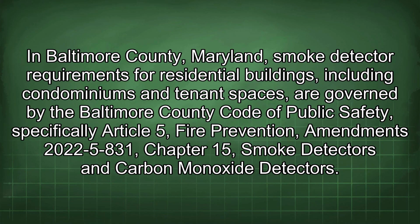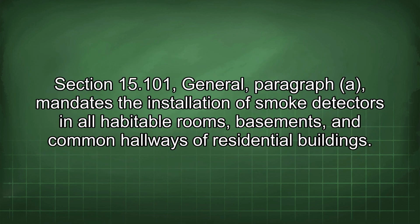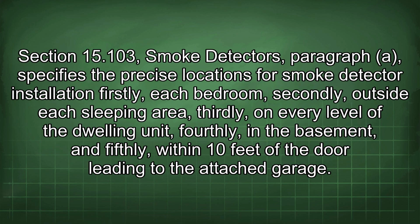Baltimore County, Maryland, smoke detector requirements for residential buildings, including condominiums and tenant spaces, are governed by the Baltimore County Code of Public Safety, specifically Article 5, Fire Prevention, Amendments 2022-5-831, Chapter 15, Smoke Detectors and Carbon Monoxide Detectors. Section 15.101, General. Paragraph 8 mandates the installation of smoke detectors in all habitable rooms, basements, and common hallways of residential buildings.